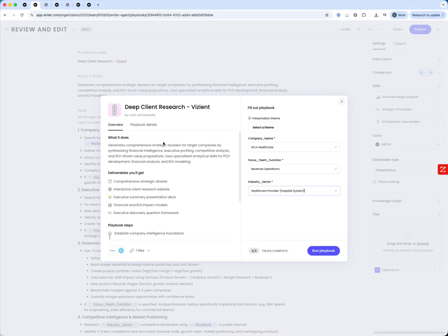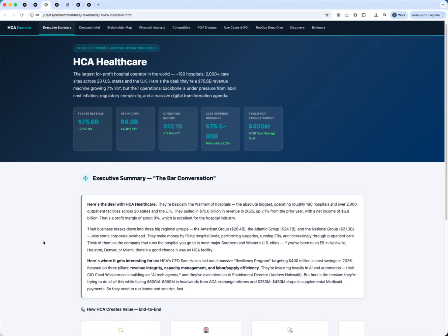So clicking there would take us into a specific reusable playbook where we would just input a customer name, function, the type of stuff you're seeing here. We're going to get a bunch of great deliverables that you're seeing on the left-hand side here. The big thing being the interactive dossier, but we can get this in a presentation. We can distribute it out via email. And the big thing here, you're going to see those integrations in the lower left.